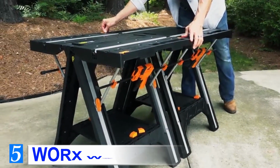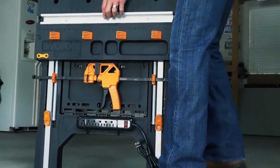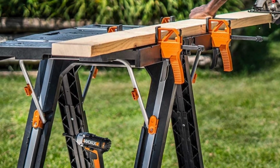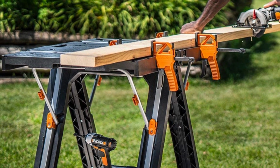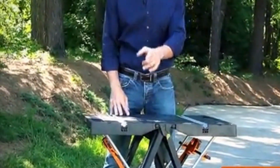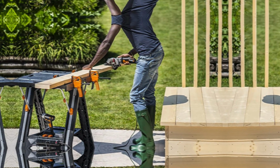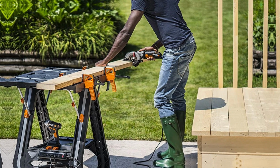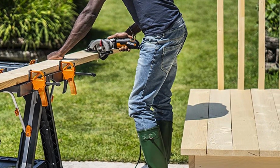Number 5. WORX WX051. Ending our list with a high-tech and best sawhorse with incredible features and great functionality by WORX. Note this, it is not just a standard sawhorse, it is a proper work table. Acting as a work table, it has a weight capacity of 300 pounds, and acting as a sawhorse, it has a weight capacity of 1,200 pounds. See, extremely versatile. The best part, the whole unit magically folds up like a suitcase for you to carry it anywhere you desire. The whole unit is extremely sturdy.